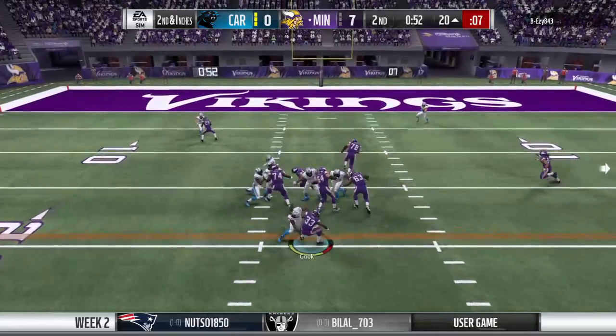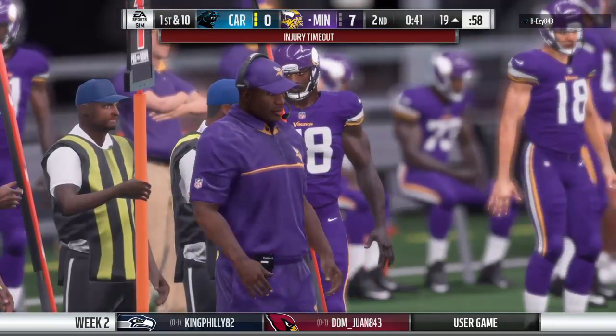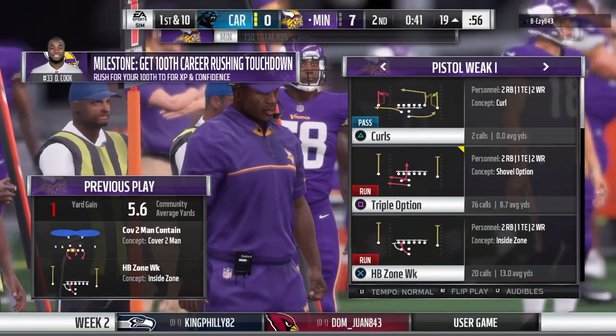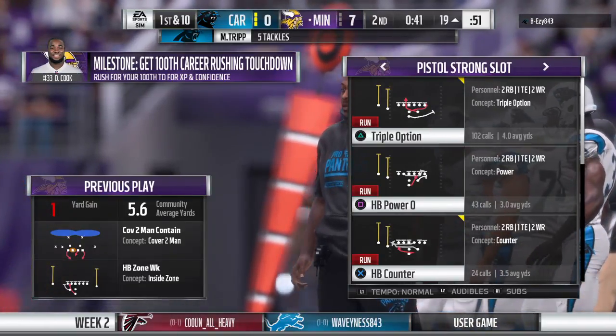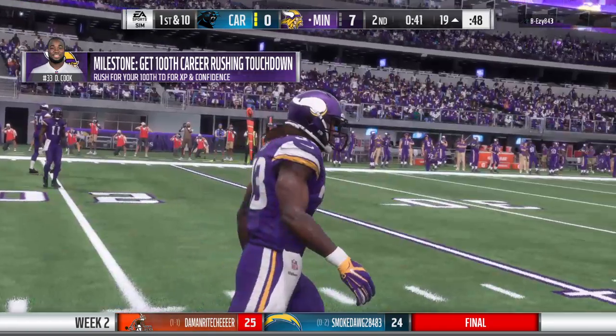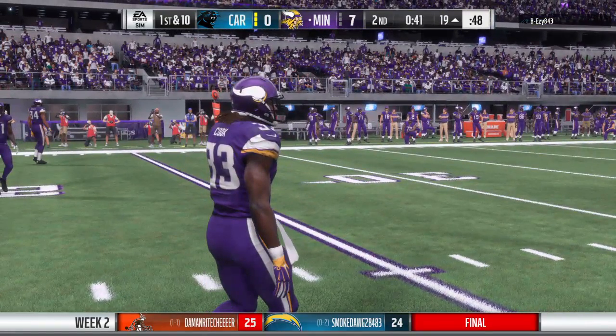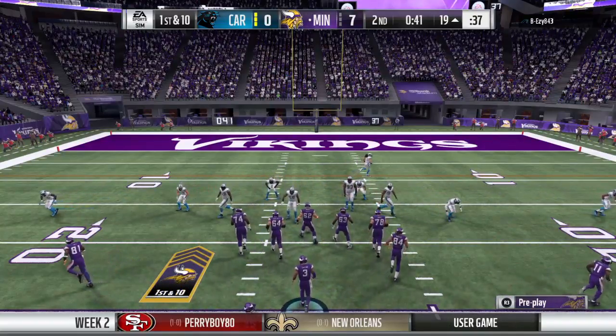From the pistol, they run it with Cook. And he'll be brought down inside the 20 at the 19. So the run moves the chains, and here we go on first down.